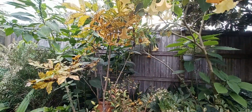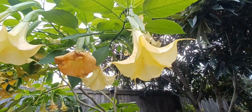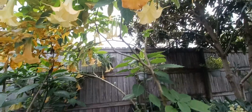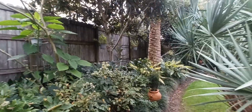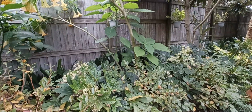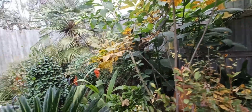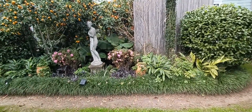Up in here, this is kind of a tangled mess right now, but it's looking good. The orange angel's trumpets are still blooming. They're sagging quite hard because they're heavy at the tops, but they will be cut to the ground shortly, so I'm not messing with them too much. Although maybe you can see in there, there's a hole that I banged in, and this one has an iron crowbar holding it up. There's more than one use for a crowbar other than digging rocks out.